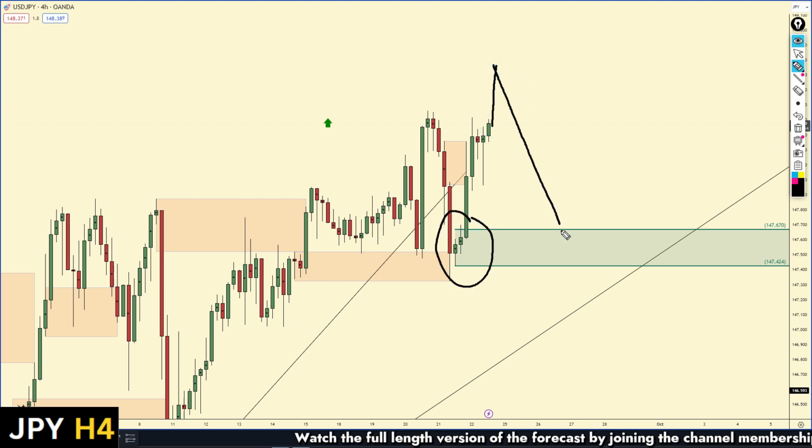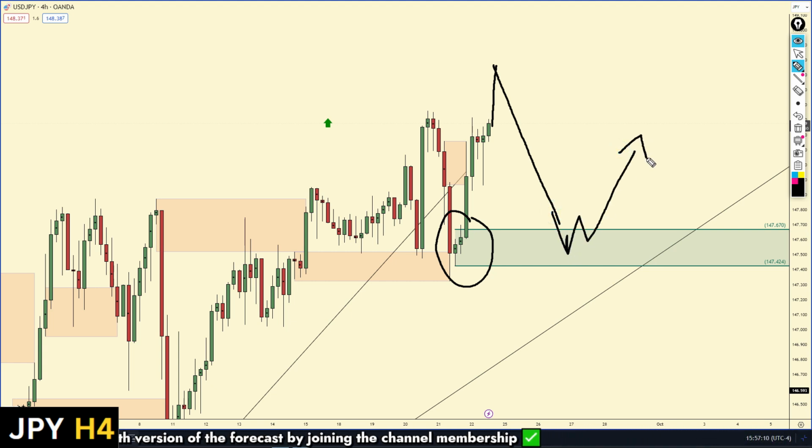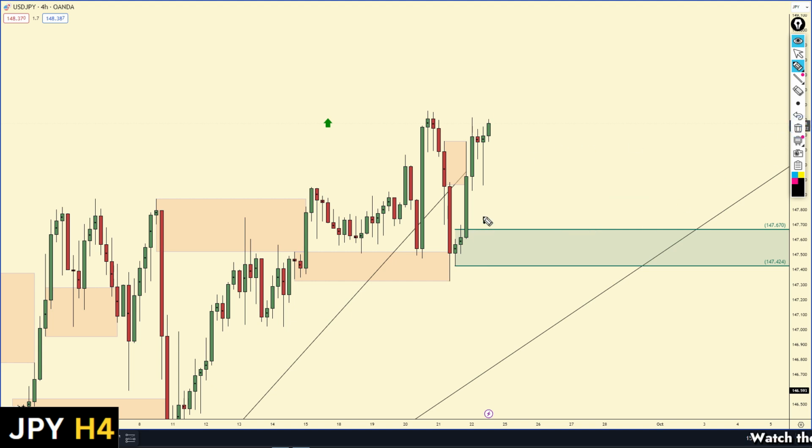I much prefer to see this high removed, but in the meantime, if we do pull back down to this demand zone at 147.67, this could be your area to look for your swing trading longs, day trading longs, however you like to. Maybe you guys look for confirmation. Whatever you like to do, this, in my opinion, is the only true demand zone at 147.67.